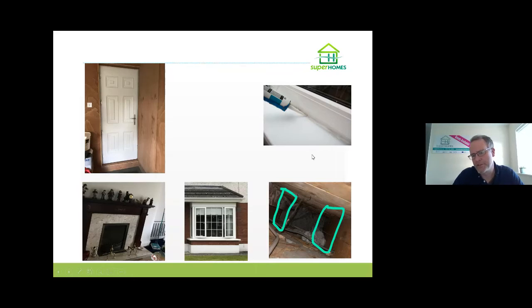Top right, you can see a picture then of the application of silicone in around by the windows to reduce the draft levels there. Not all windows that would have been put in at that date and for many years afterwards would have been put in with membrane or expanding foam, and would be very leaky, not just there but also under the window boards as well.